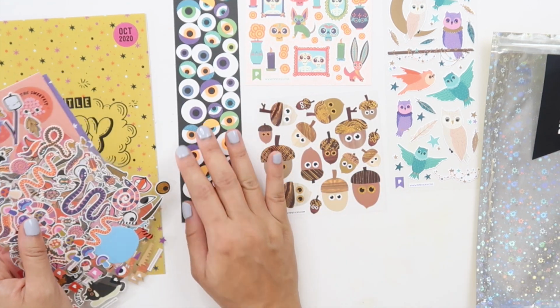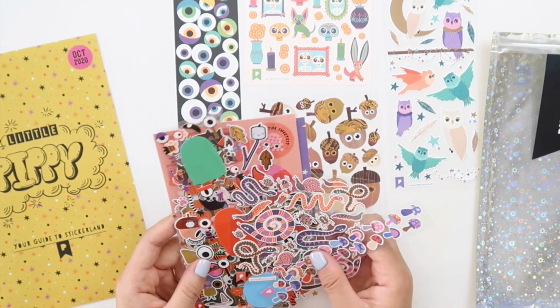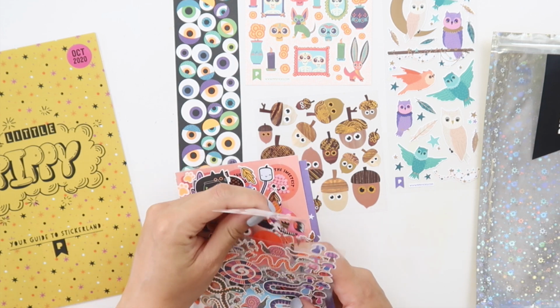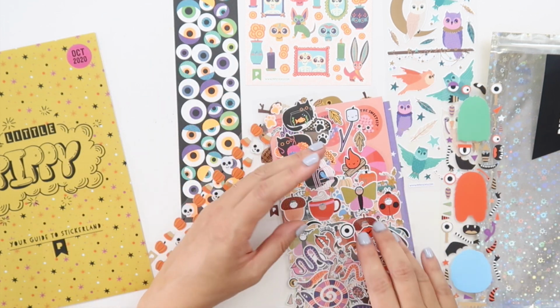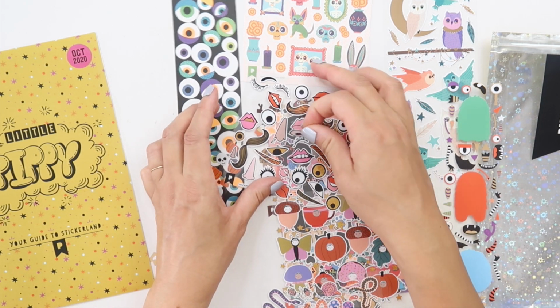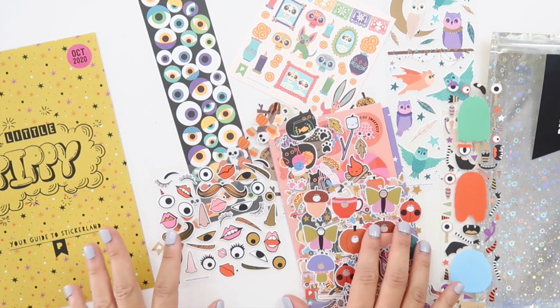We've also gotten booed. I don't know if anybody has gotten booed before, but that was our first time. We got a basket, and somebody rang our doorbell, left the basket and ran away. It's just a little bag of goodies, or I should say bin of goodies. This one came off, so let me put it back really quick. Okay, so how cute is this?